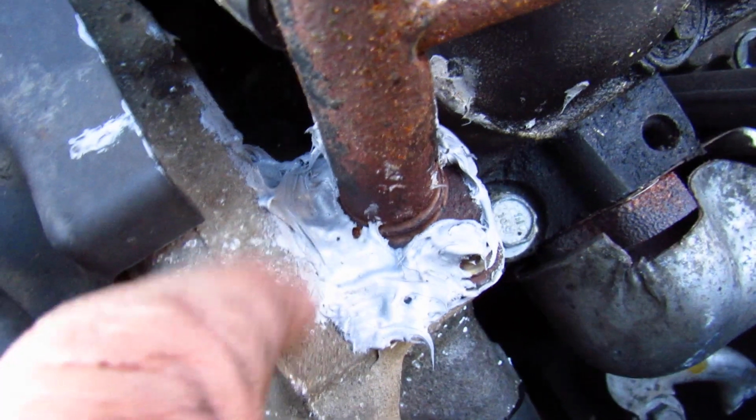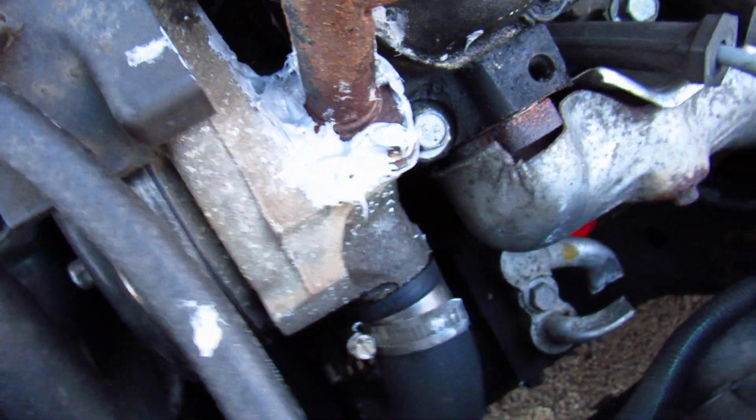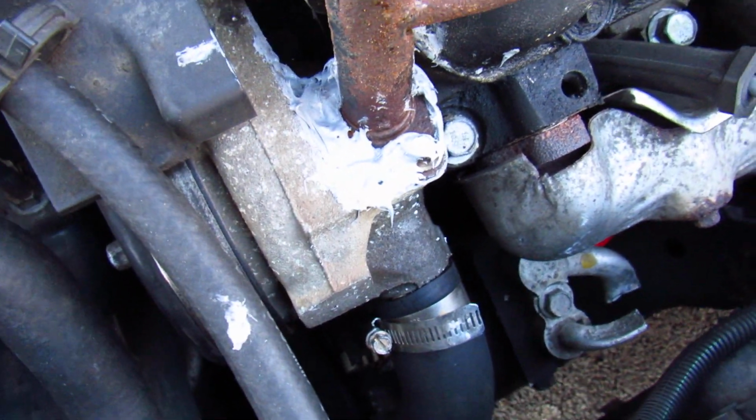Then eventually it started leaking a little bit out of here, but I just put a lot more RTV on it. Because this thing has an O-ring, but it goes into aluminum and it's all corroded and messy.